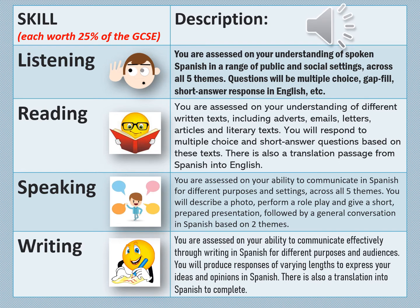Speaking is a photo task that you have to describe, a little role play, and then a short prepared presentation of your choice. That's followed by a general conversation on 2 themes. And the writing, again, writing for different purposes and audiences. You'll have a chance to write slightly shorter, slightly longer texts, and then there's a translation into Spanish to complete at the end of that writing exam.